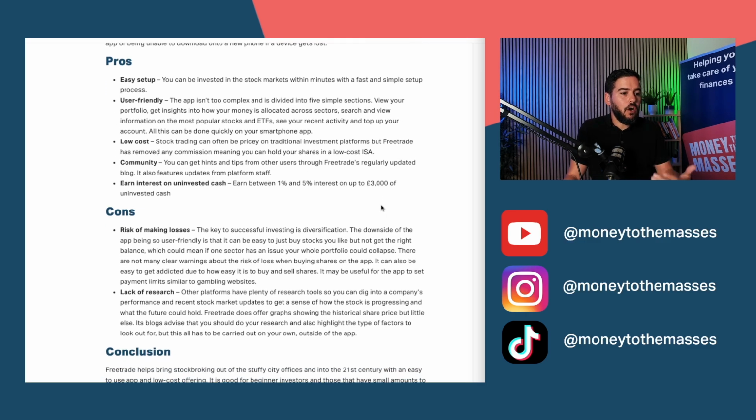Of course, the cons are the risk of making losses. That is true of any trading that you do, so do bear that in mind. And also, there isn't really many thrills with this particular app, so the lack of research that might be available, but that for most people isn't really that much of a drawback. I have to just point it out because some other platforms, like some of the more established investment platforms in the UK, maybe Interactive Investor for example, do offer research on the side.